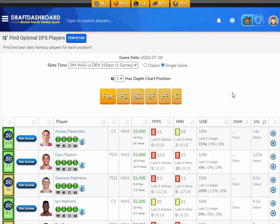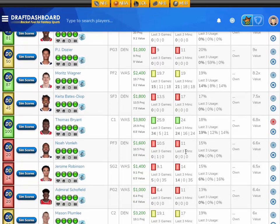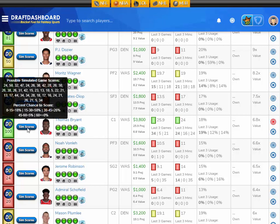Okay guys, let's take a look at this DraftKings showdown between the Washington Wizards and the Denver Nuggets. I'm going to start off by giving you the top value play on the slate, and that's Thomas Bryant, projected at 25.9 fantasy points here tonight. That's 6.8 times value. He's 3,800 DraftKings salary. Let's take a look at his sim scores.